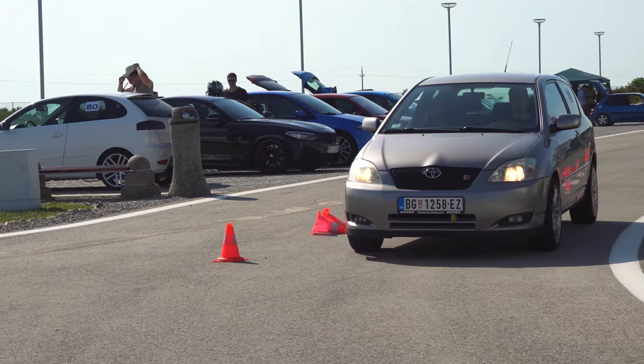The car has potential, but I can't use it with these original seats that move me a lot and the slow steering ratio. So yeah, let's see the third stint.